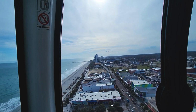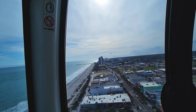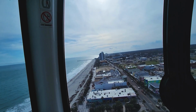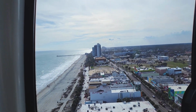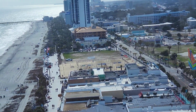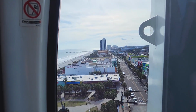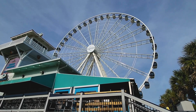The ride on the Skywheel was much longer than I had anticipated, going around multiple times and lasting almost 20 minutes or so. The views were amazing, as you can see in this video looking out the gondola window to the south. But exactly how amazing are these views? They did become repetitive, as each time you went around a circle you saw the same thing.